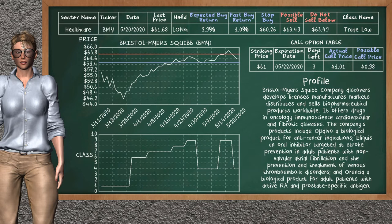We suggest to sell it at a minimum price of $63.49. On the other hand, we suggest to stop buying if the price is $60.26. On the call option table, Bristol Myers Squibb has a striking price at $61. For this option, the actual call price is at $1.01. But we expect a possible call price at $0.98.